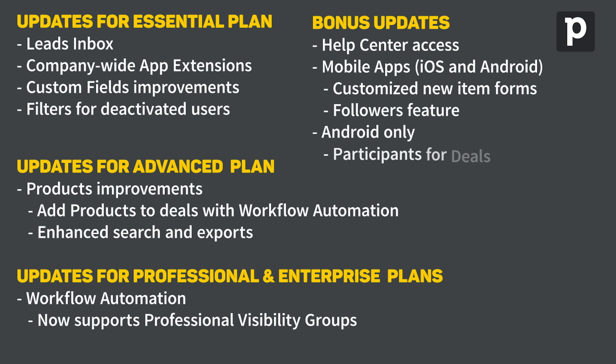I'm about to tell you all about the new improvements that we've made to Pipedrive in the last month or so. Just in case you missed it. First, let's talk about all the improvements that we made across all of our pricing plans.